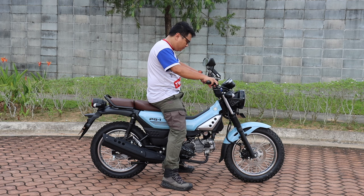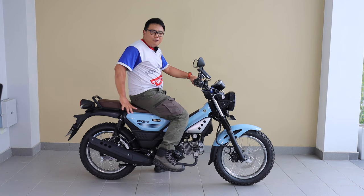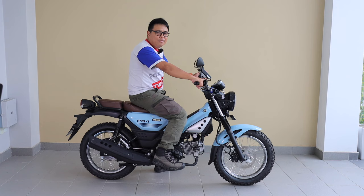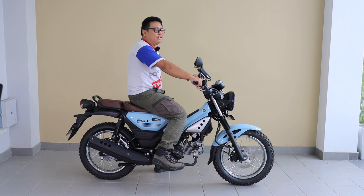But my bum does tend to get sore after riding it for quite a while, so I think it's unavoidable due to the riding ergonomics. My legs are bent quite a bit. It's almost as if I'm sitting on a chair like that. But it's this standard motorcycle kind of riding position, okay?